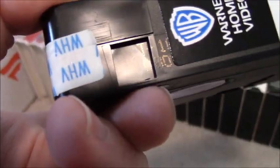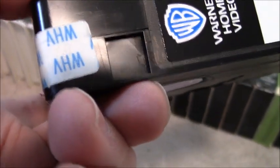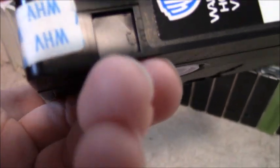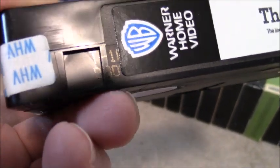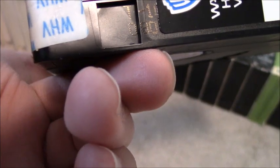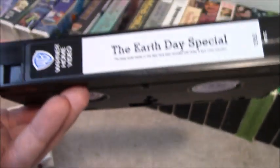And yep, there is an end label on this tape, and if you look closely, this tape does have two print dates on it, and the first one, the one on the bottom, is actually going into the part where the recording tab was at one point. So yep, it looks like the first print date starts with the month of August. So this was obviously printed sometime in August of 1990.